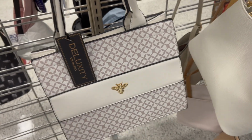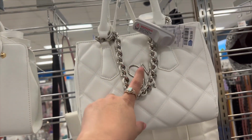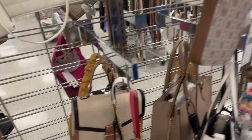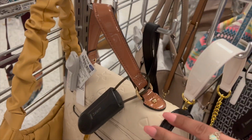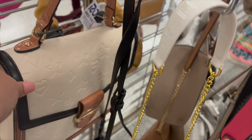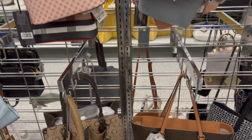Like this one also reminds me of Gucci, and I think this was very inexpensive too, $15.99. Super cute. This white one, I know I would get it so dirty, but that's like beautiful to me. And then I found this really cool, it kind of looks like Louis Vuitton in a way. It is ULTA, which I was kind of impressed that ULTA was there, and it was $29.99. That one was cute. This Gucci one is adorable too.